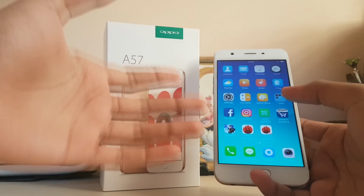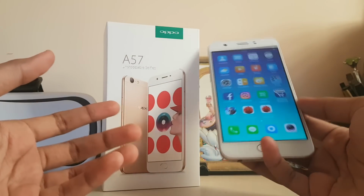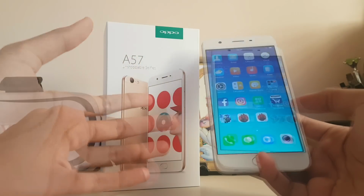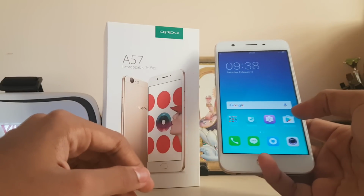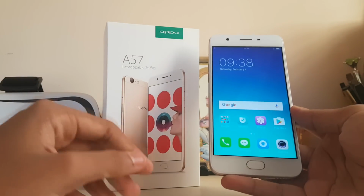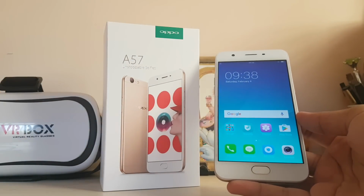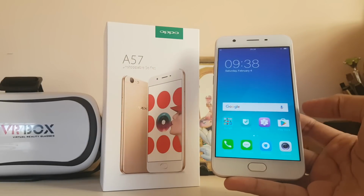Looking at the specs, the 720p display is a TFT LCD, not an AMOLED panel. The Snapdragon 435 is replacing the Snapdragon 430, but at the price point Oppo is keeping this phone, I'm not that convinced. If you're going for the 16 megapixel front camera, it's not that good, because if you compare it with Vivo's 20 megapixel front shooter, that's a better camera at least in the highlights, because in low light both are bad.